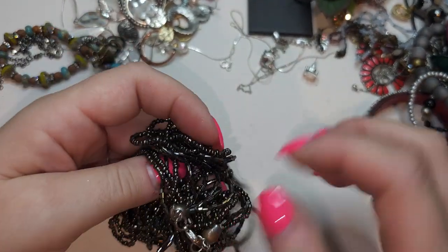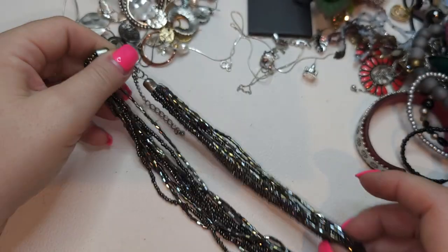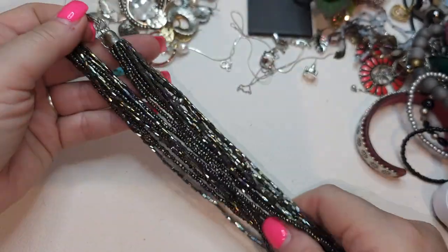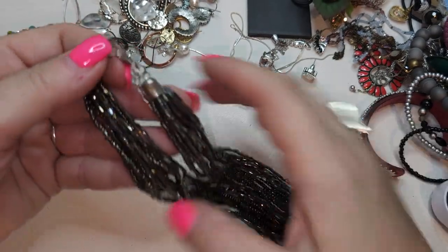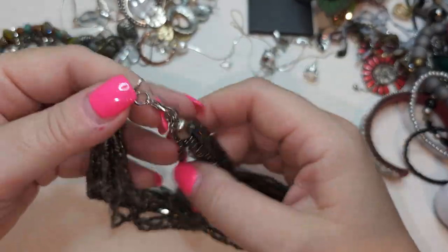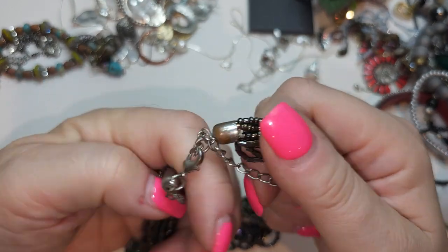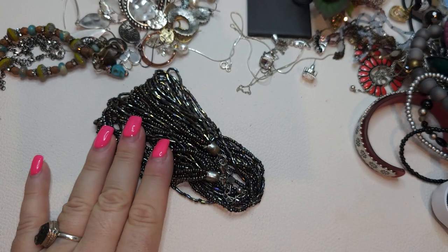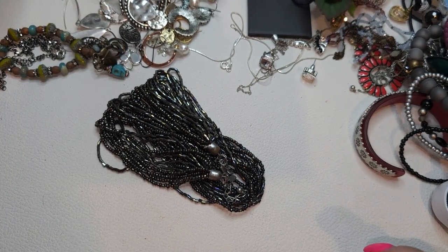All right, and our last necklace right here is a very shiny, very beautiful brownish color, dark brown, with AB coating, seed beads, and these Pro Long beads. And we have a Premier Design again, and that's multi-stranded. Oh my god, guys, this was good. This was really, really good.